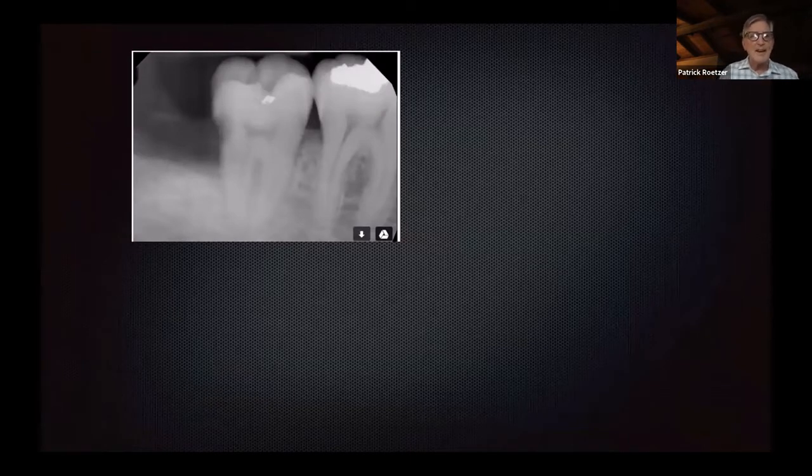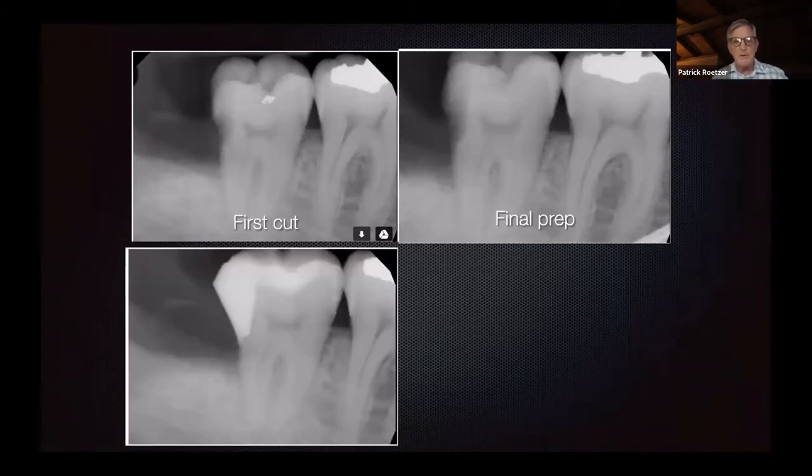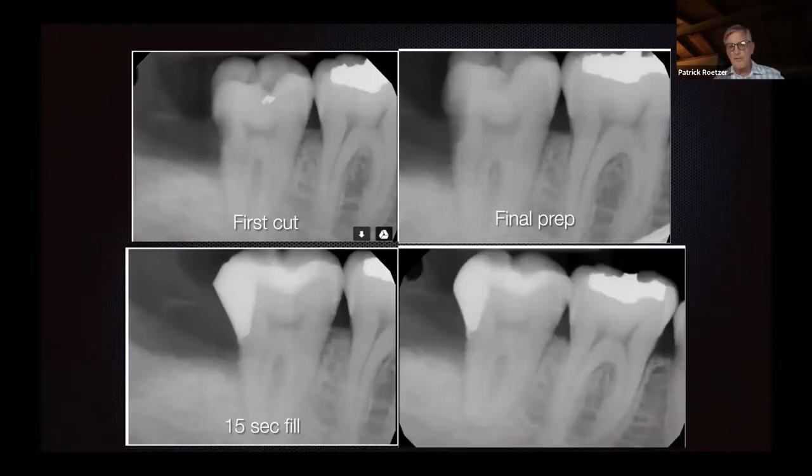So here's that caries. That's my first cut into it. There's my final cut. I can see there's no caries remaining. There's a 15-second fill. That's how long it took me to fill that. And there's the four Mylar discs. Now, the student could have done that a little bit better. I don't have a final picture in that. I said, get them back in and flatten that a little bit. It's too bulbous back there.